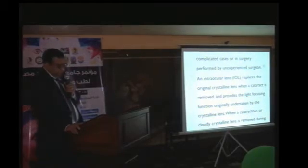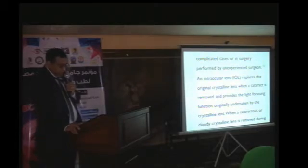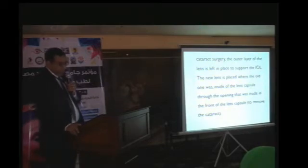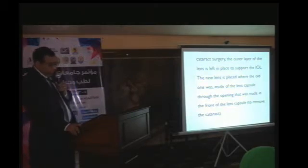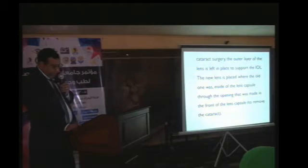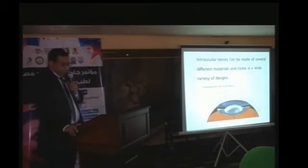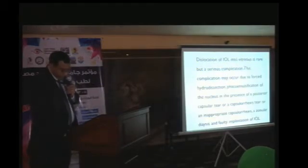An intraocular lens replaces the original crystalline lens when a cataract is removed and provides a light focusing function originally undertaken by the crystalline lens. When a cataractous or cloudy crystalline lens is removed during cataract surgery, the outer layer of the lens is left in place to support the IOL. The new lens is placed where the old one was, inside of the lens capsule, through the opening that was made in front of the lens capsule. Intraocular lenses can be made of several different materials and come in a wide variety of designs.